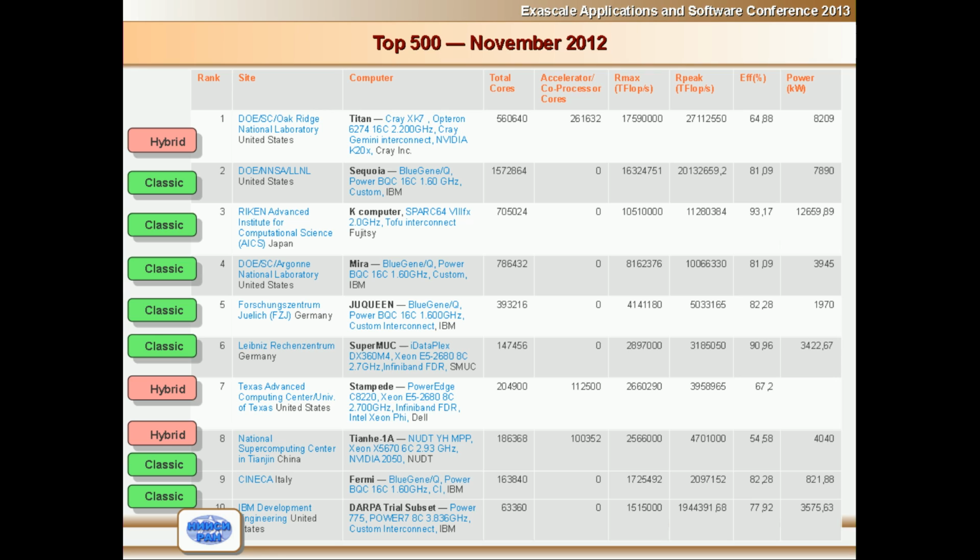The experiment was successful and other hybrid supercomputers began to appear. All of them were built with nodes containing a standard multi-core CPU and different accelerators. The situation has not changed, and we see hybrid computers in the top 10, along with classic ones. We can draw the following conclusion. Hybrid systems are real, and we shall not hide from them, but learn how to use them efficiently.